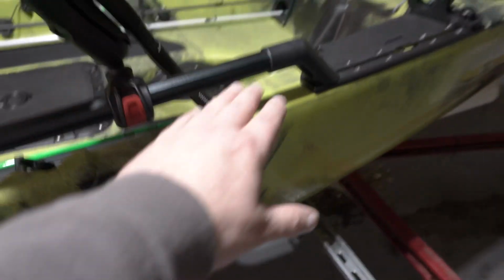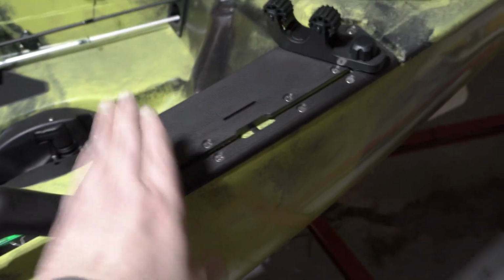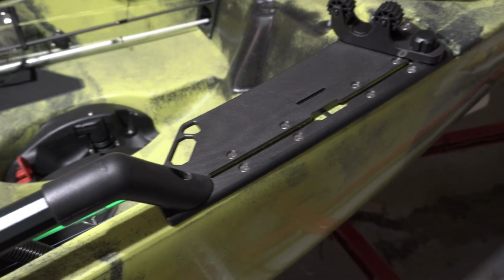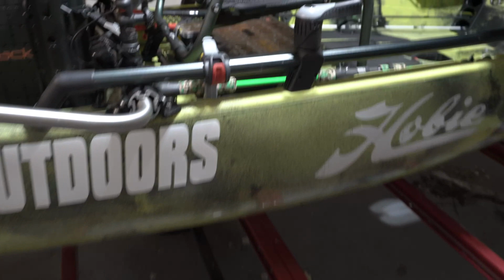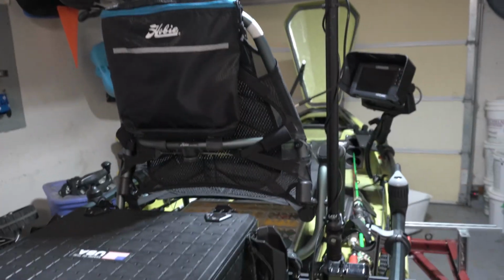And that'll let me move it anywhere down the rail I want, change the angle of it. Originally I had it mounted here with a Yak Attack mount, and I knew I wasn't gonna like it. Put the Penguin Outdoors vinyl decal on the side there. And then in the back here, I added the Hobie Vantage seat bag for my snacks.